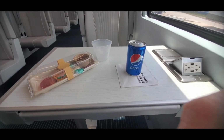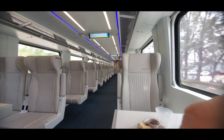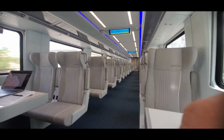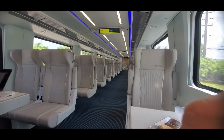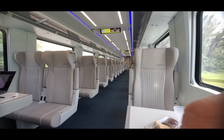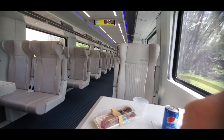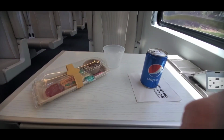You can see that they bring you food, a drink, and a cup of ice. The car is virtually empty. Very clean, very reminiscent of the trains in Europe. The trains in Asia are not like this, but this is very nice, very impressed so far.